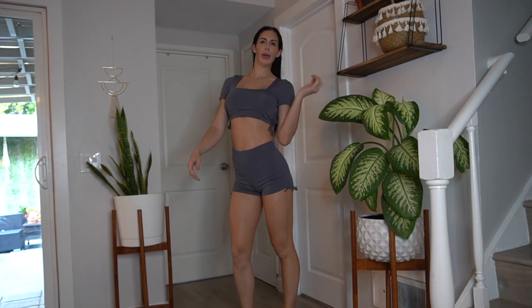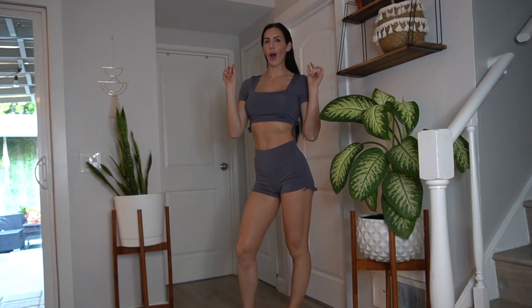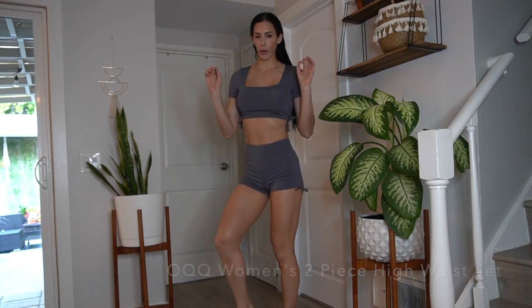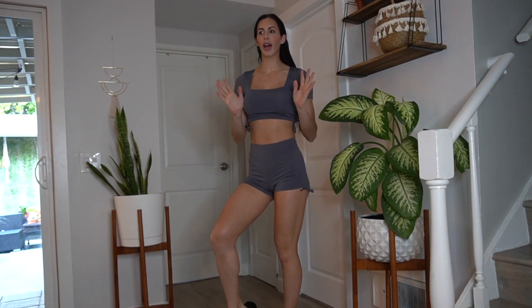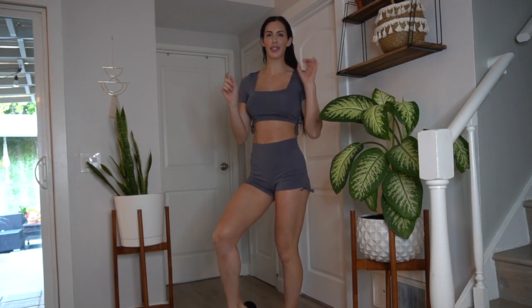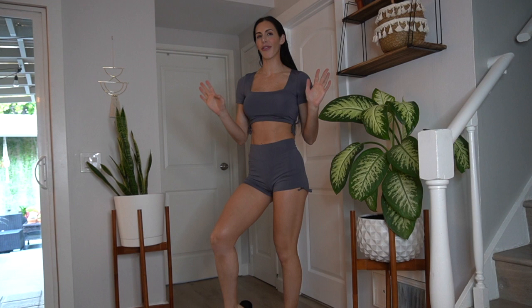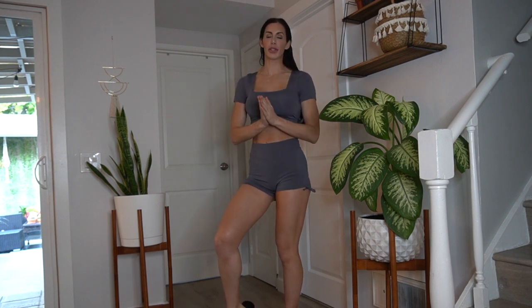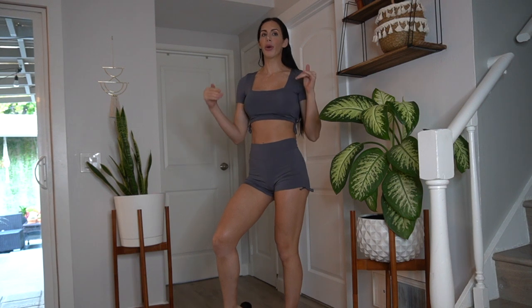Next up, I've got for you the OQQ two-piece high-waisted ruched short set. The names of all of these were super, super long. So just go to the description box. I've got everything linked down there. This set is one that I'm obsessed with. This is a Bow and Tee dupe.